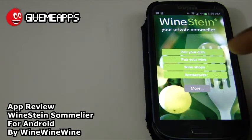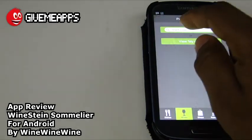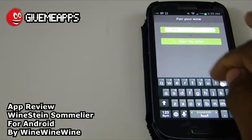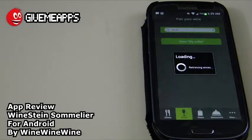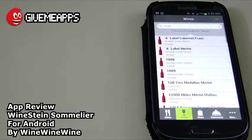You can also pair your wine. So you can pair your dish, you can pair your wine. We'll just put in Merlot. That's the first thing that comes to mind. We'll do that. Spelling is correct. We'll search that. Take a look here. It's retrieving the wines. Remember, you have to have an active internet connection.